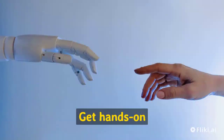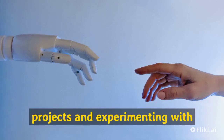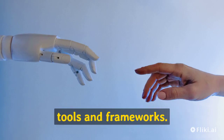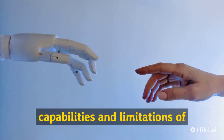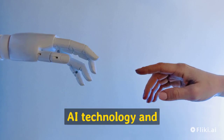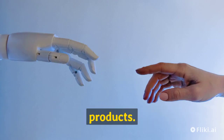Get hands-on experience. Next, gain practical experience by working on projects and experimenting with different AI and machine learning tools and frameworks. This will give you a deeper understanding of the capabilities and limitations of AI technology, and help you develop the skills you need to build your own AI-powered products.